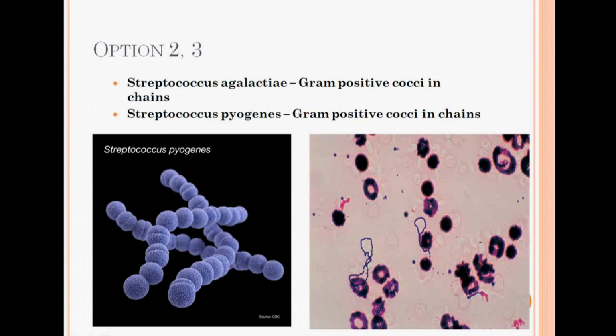So this is the gram-positive cocci in chain, which you can see, and this is a magnified image on the left side where you can see how these gram-positive cocci appear in chains. And both these species are of Streptococcus. Streptococcus are basically gram-positive cocci in chains, but Streptococcus pneumoniae, please commit to memory, it is gram-positive cocci in pairs.